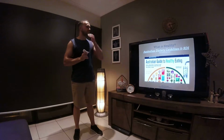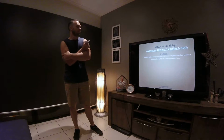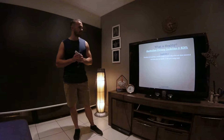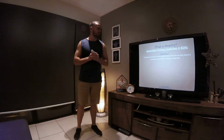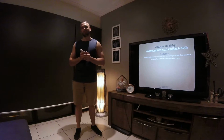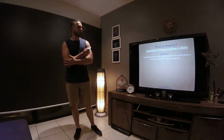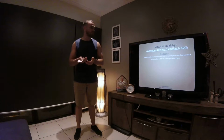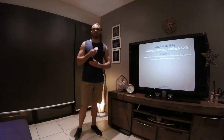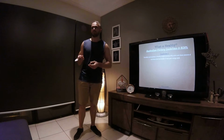Okay, so Australian Dietary Guidelines and recommended daily intakes. So guideline 1 suggests to achieve and maintain a healthy weight, be physically active, and choose amounts of nutritious foods and drinks to meet your energy needs. So basically, to have good nutrition as well as a good fitness regime, as well as choosing the amounts of foods, which we'll go into later, to meet our body's energy requirements and energy needs, so calorie output versus calorie input.